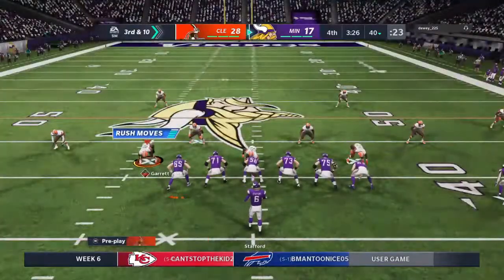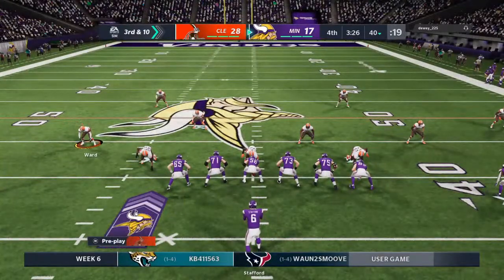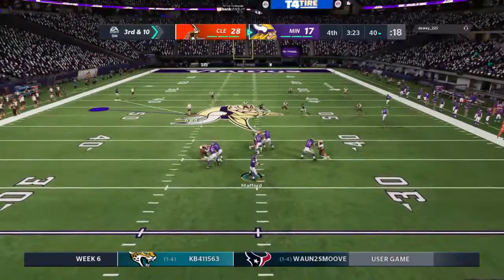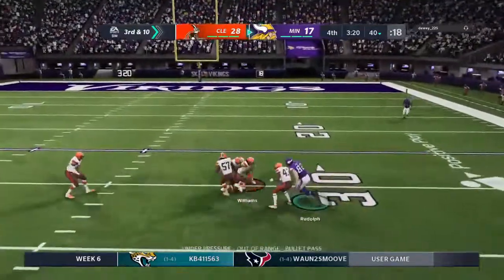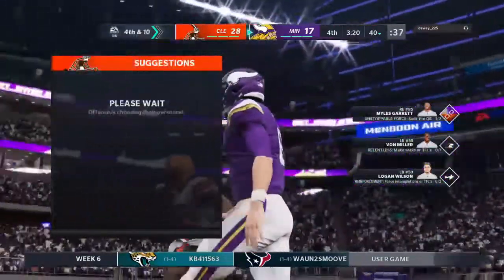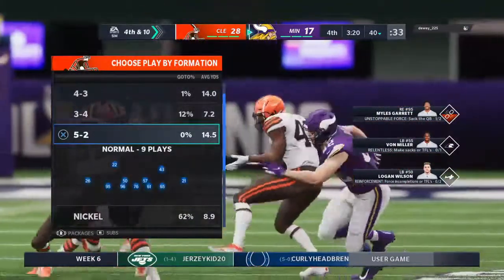The Vikings on 3rd down. A pretty woeful 0 for 5 thus far. This is 3rd and 10. A shotgun snap for Stafford. Gonna let it fly for Rudolph. Almost intercepted it. They're just forcing it into too many tough spots. That was almost a fourth pick of the game. And now fourth down.